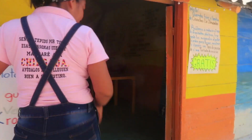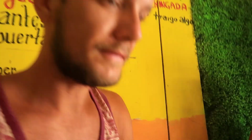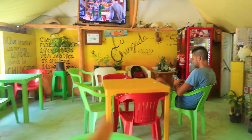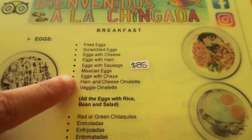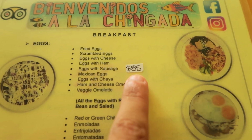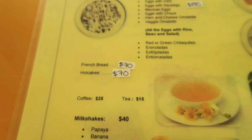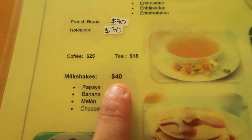Buenos dias. So we found our little local spot to have breakfast. Kind of like a tiny little hut here. La Chingada, that's the name. So here you can see some of the options for breakfast. So that's 85 pesos, which is around $4. I'm gonna be getting the French bread, so just a little under $4. And a banana milkshake, which is around $2.